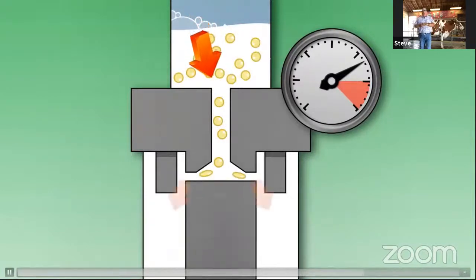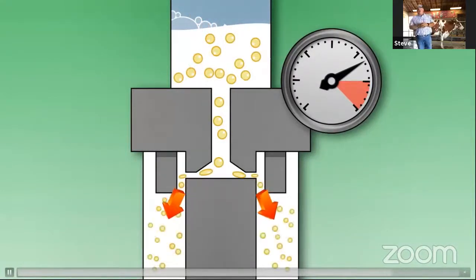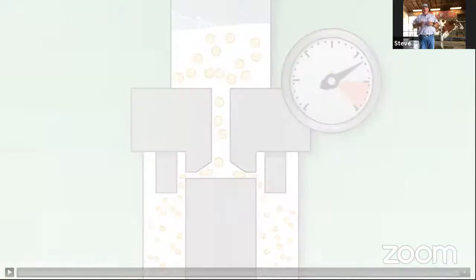You see that red arrow there pointing out all those big chunks in there? Those are called milk solids. About 20% of all your milk is made up of milk solids. The other 80% is made up of water. If you let, excuse me, getting choked up here.